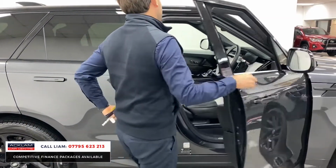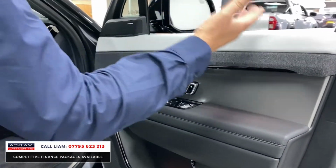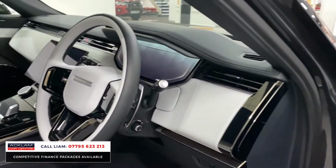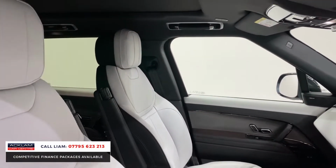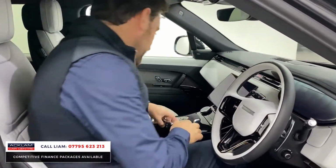And then look at this interior. A lot of the cars I've had have all been ebony, so this has got this beautiful light cloud. Along the door cards, we've got Meridian sound system, we've got memory seats, this wonderful new interior, these 20-way heated electric seats, so, so comfortable. You've got a glass roof as well, and when you get in, the seating position has all changed.